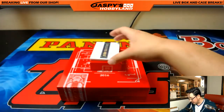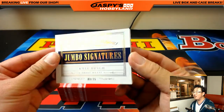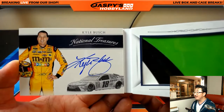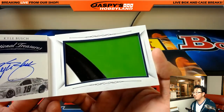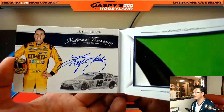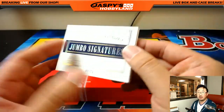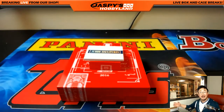Nice. And the last one is a book. 9 out of 25. Kyle Busch sheet metal signatures. Wow. On book auto right there. And 3-color sheet metal. And I think he won the All-Star race tonight, as Paul T was saying earlier, right? 9 out of 25. Very nice, Nick Tywalk.